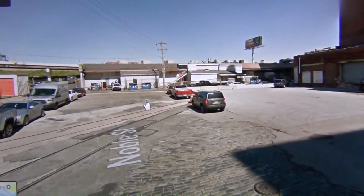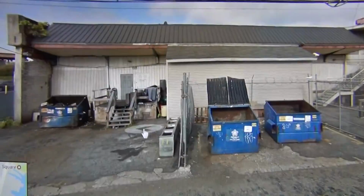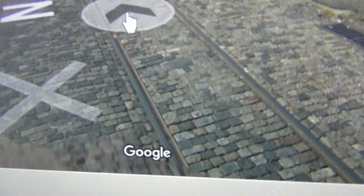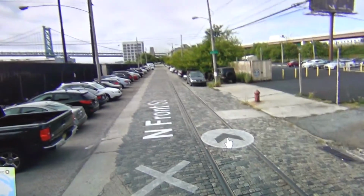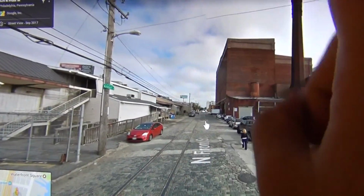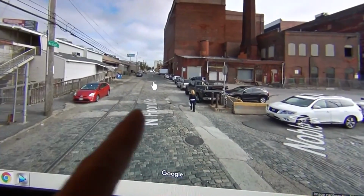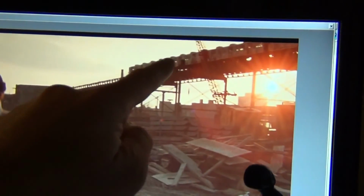Look over here. If you go over here, this is Front Street. There are kind of train tracks here. I'm pretty sure the L train you're seeing there was on Front Street, right here. And that makes total sense because the L trains run all down Front Street in Kensington. I guess they must have ripped down half the L train at this part of Front Street. Eventually it picks up in Kensington. So that's probably where that is, probably on Front Street right there.